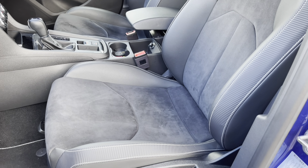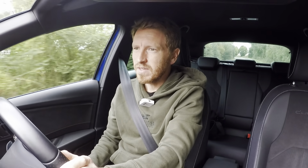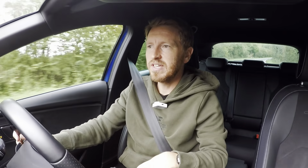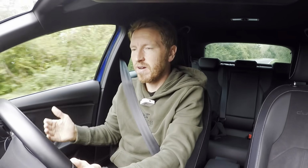They're a good looking car as well, similar to this. They do look quite sporty, but a bit understated, kind of fly under the radar. But you just get more for your money with this. We've got the digital cockpit there in this car. I know they came in the later GTIs as well. But yeah, less money, more car, more fun. It just makes perfect sense.